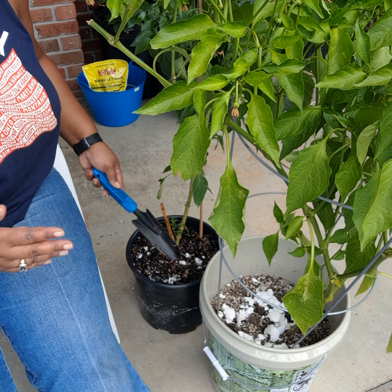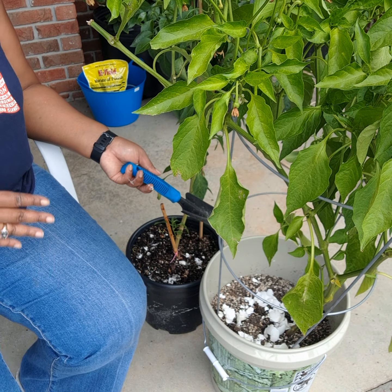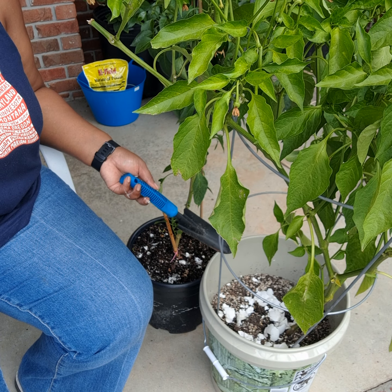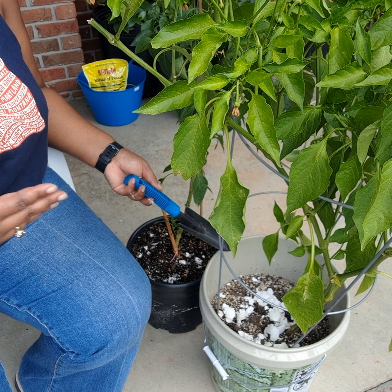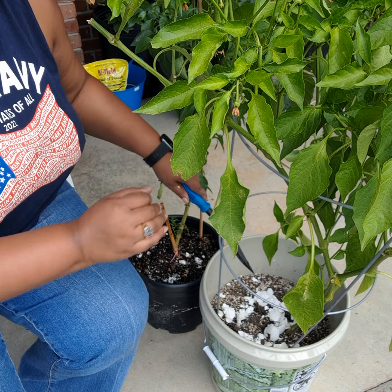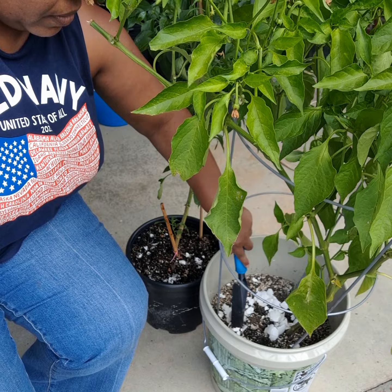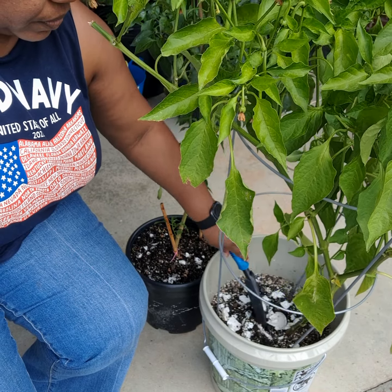Now some people may buy their own compost. I don't. I use what I have. I eat a lot of eggs. I drink a lot of coffee. So if I had coffee grounds today, I will put coffee grounds in here also. But today, I only have the eggshells. So we've already sprinkled the eggshells in here. And I'm just mixing it into my soil.